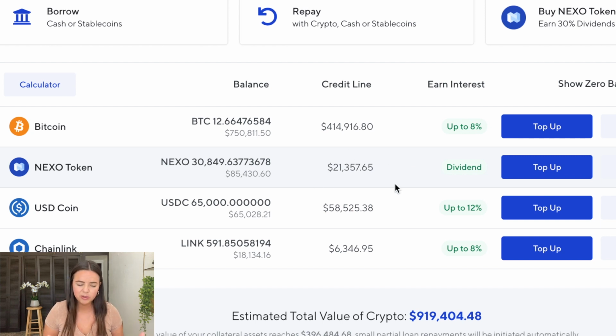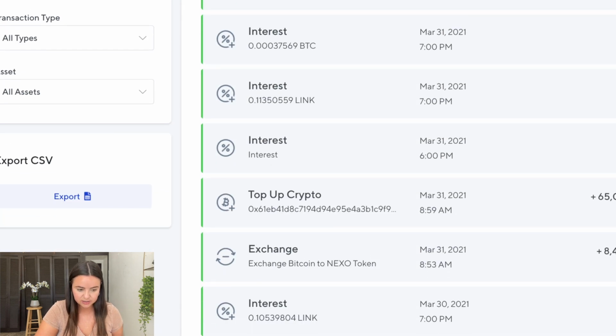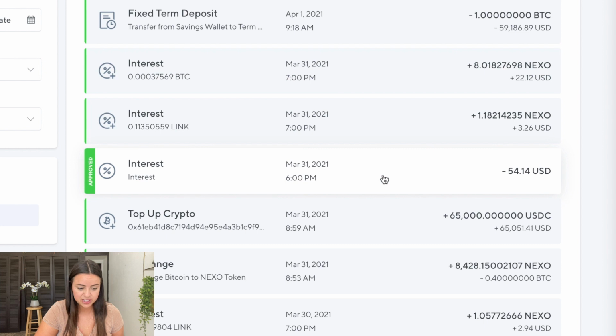There's a lot of moving parts when it comes to NEXO, and it actually takes a little bit of time to know all the details when it comes to this platform. But what I can tell you is this. I purchased these 18,000 NEXO tokens on March 29th, okay? As of yesterday, March 31st, I received 0 interest on those tokens. I'm not sure if it takes a couple days, but since I have clicked the dividend button, what it seems is that I am not receiving any interest daily from the NEXO tokens, and I'm going to be getting that dividend when it comes around, which many people are anticipating to happen over the summer. That was not clear to me initially.